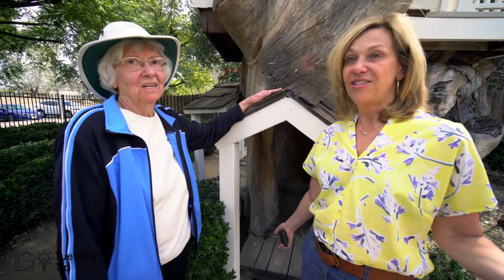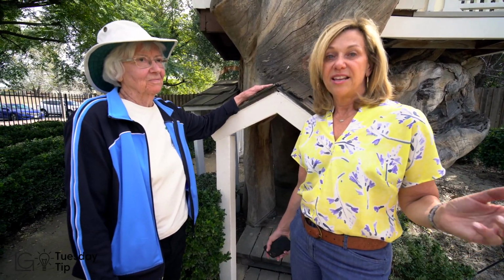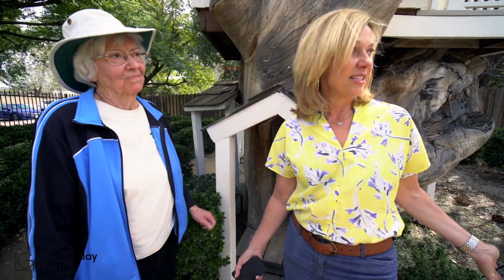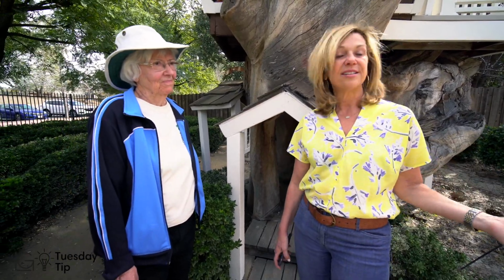On our last stop here, we just want to show you the kids' garden. This is open on Sundays from 11 to 3, and it's a great place for you to come and let your kids roam, and there's lots of things to explore. And the park is open daily from sunrise to sunset.